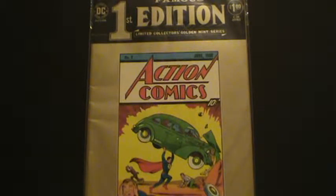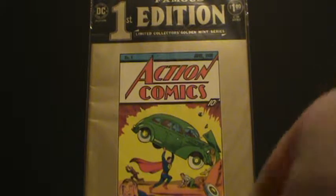Famous first edition of Action Comics #1. Found this at a pawn shop in Bloomfield, PA. For all of you Pittsburghers, that's Little Italy, for $5. Can't really turn away from that one.